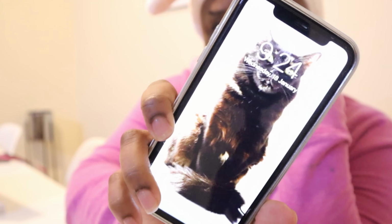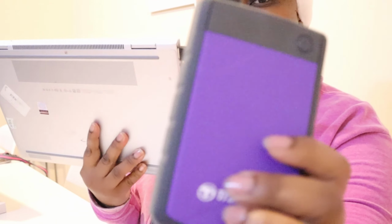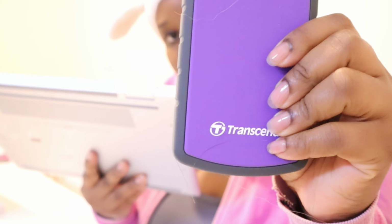Hey guys, so I'm done with masking. It's 9:24. I don't know if you can see 9:24 there. Let me just show you guys. I picked the Transcend because I was told it's the best quality.